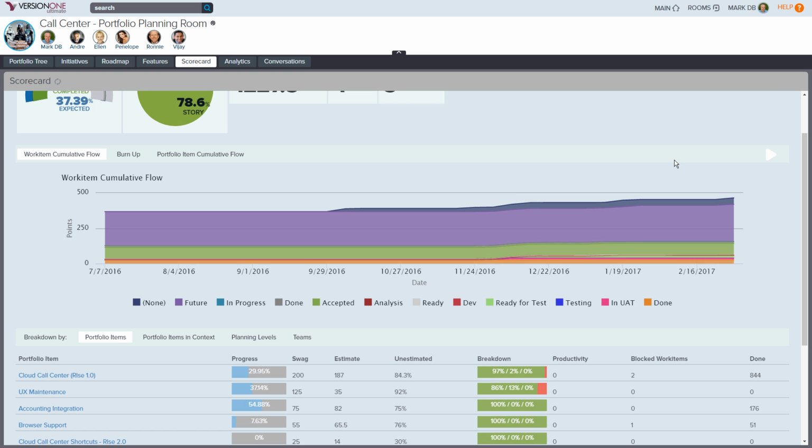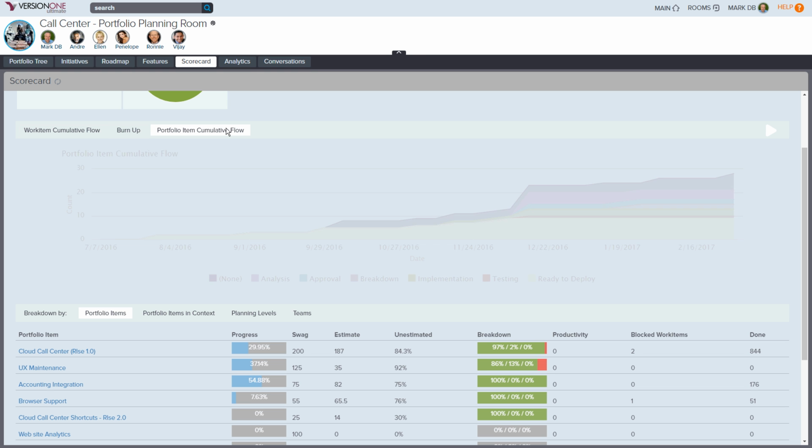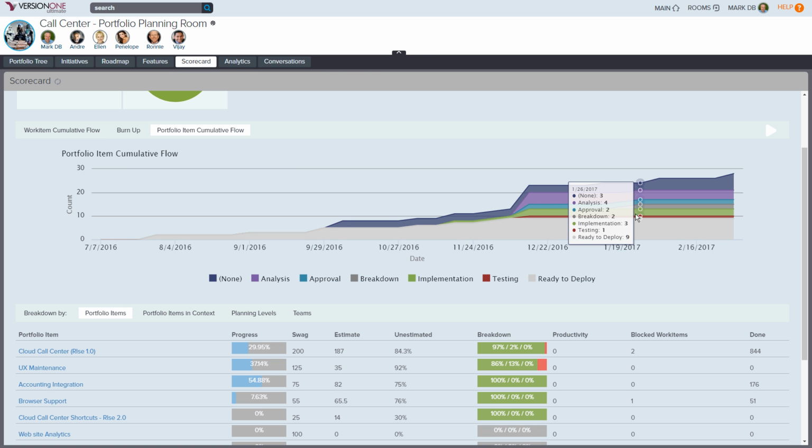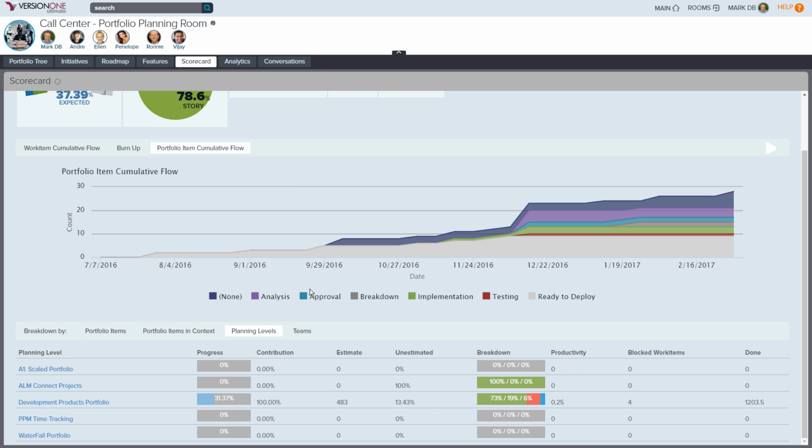I can then go down and look at my work item cumulative flow, or my portfolio item cumulative flow, and how we're moving things along from a work item or a portfolio item perspective. So we can track that as we go forward. This is just a nice view to look at on a regular basis. I can also go down and look at things in terms of context and my planning levels. It shows me the detailed work that we're doing either from a team level, a planning level, or the portfolio item level. All those levels that you saw me set up earlier, we can now go into and filter down here as a portfolio item.